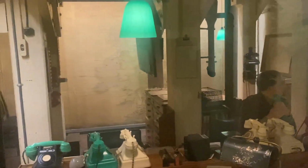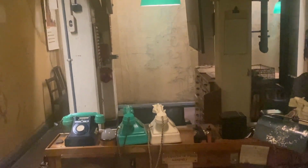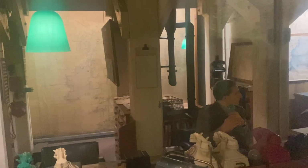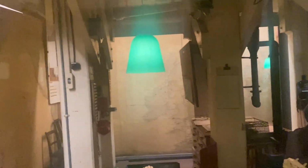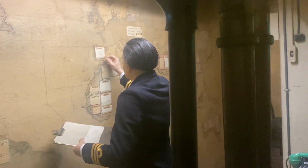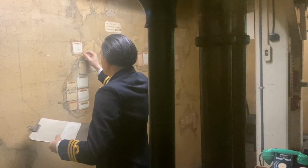Now, 4 people would man here 24 hours a day. I mean, this job was insanely important to the war effort. Churchill regularly stormed in and out of here, demanding information, checking out the maps. Now, it's going to be quite difficult to see, but a lot of these maps had tiny pinpricks on them, and they were to track the progress of the convoys.